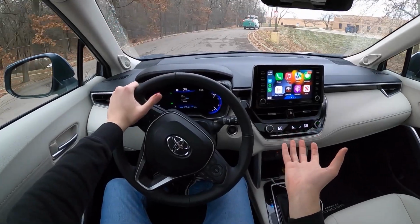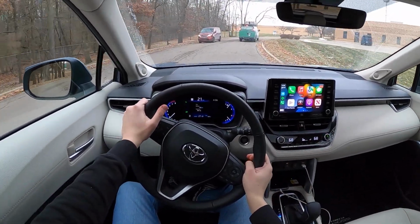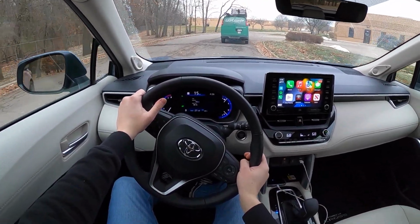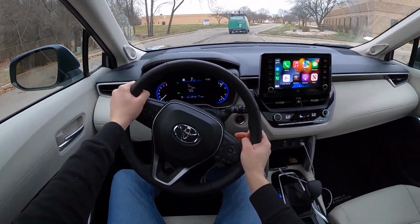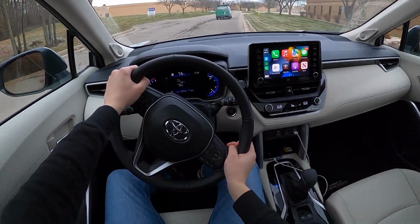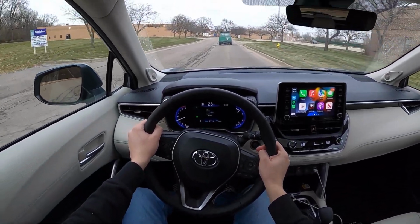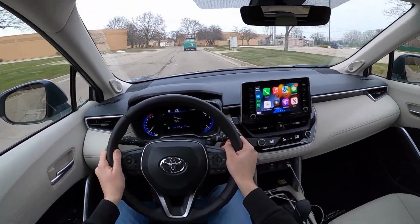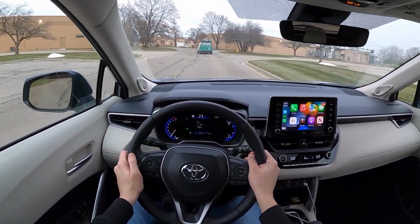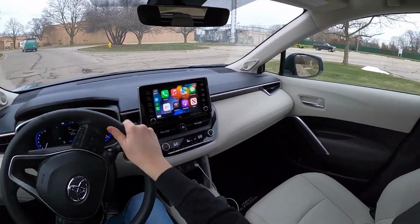It's making this very weird whistling noise. It's acting like it's turbocharged, but it is most certainly not. Maybe it's the CVT making noise. I don't know. Let's pull in here, do one last little walk around of this thing, and then that's going to wrap it up for us today.